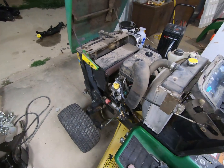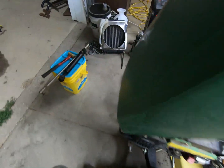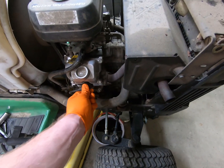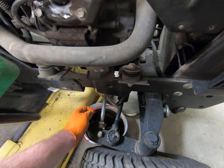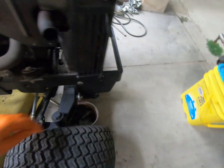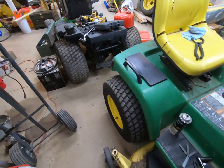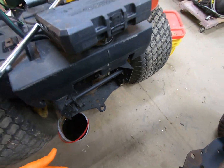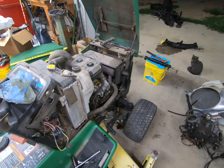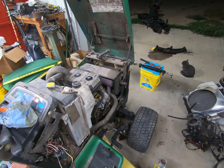That sounds pretty good. Test the spark plugs again. That's a good sign. Get my oil out of here just in case. Sounds pretty good. Give it a little gas. Oops. So it's so cold.